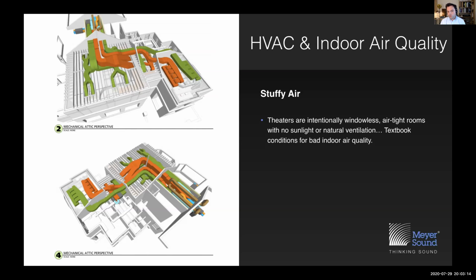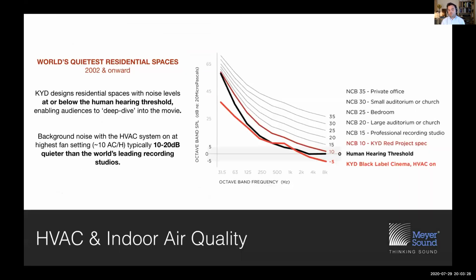To do it right, to get the indoor air quality perfect, and to get the noise criteria down to say NCB 5 levels, which is extremely significant and impactful for a project, it takes a lot of coordination. It takes quite large ducts, and it takes some real estate to get there. But in the end, what we achieve is noise criteria levels that are approaching the human hearing threshold.